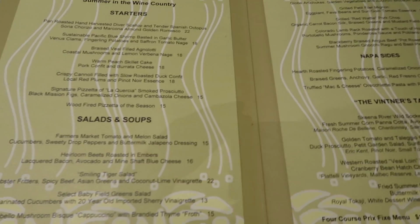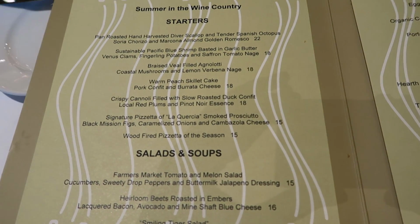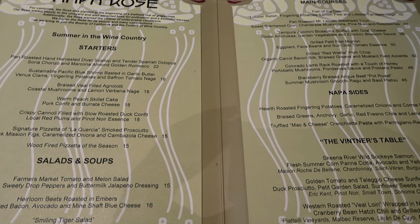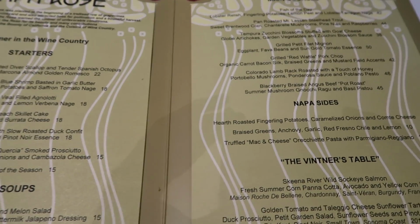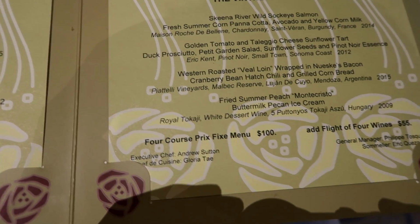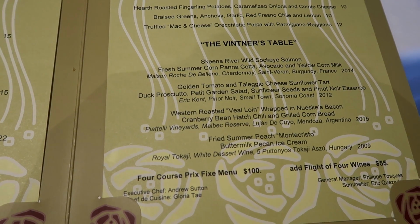So the Napa Rose is a pretty expensive restaurant, but it has a lot of delicious food. Thank you. This is our third time here, and the menu is seasonal and it changes. So just giving you guys a little preview of the menu. You can also order a prix fixe dinner if you are bad at making decisions.